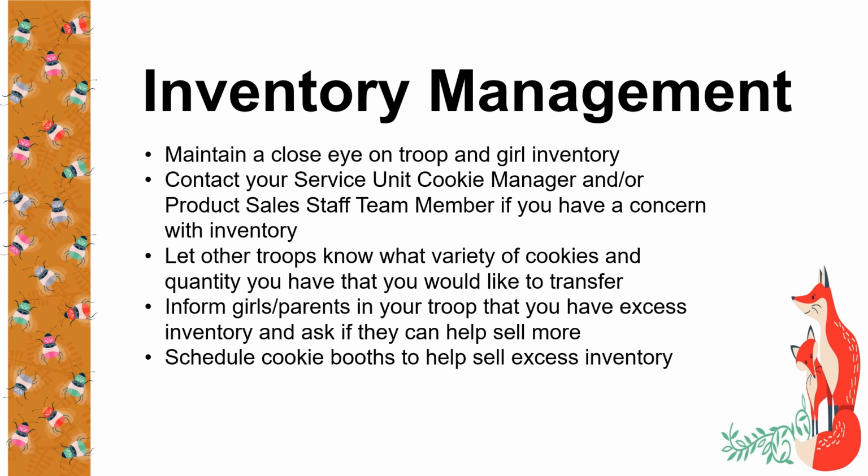If you notice that you have an excess in inventory, please contact your service unit cookie manager and/or product sales staff team member. Let other troops know what variety of cookies and quantity you have that you would like to transfer. Inform girls and parents in your troop that you have excess inventory and ask if they can help sell more, and schedule cookie booths to help sell as well.